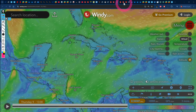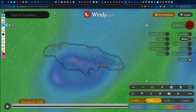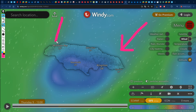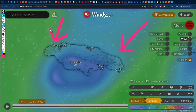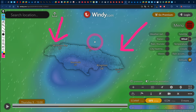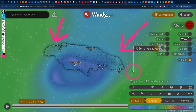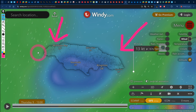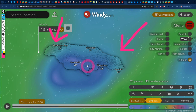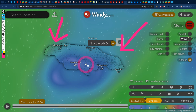And if we take a closer look at Jamaica regarding the wind forecast, we can see more of a northeasterly flow being predicted across the island, kind of more northeasterly on the western side of the island. And we see it averaging what, let's see, about 6 knots right here to the north. Definitely going to be stronger to the east of St. Thomas, 13 knots. We have those brighter greens, 13 knots as well on the western side. And look at the south coast. Not much of any winds at all, up to 1 knot.